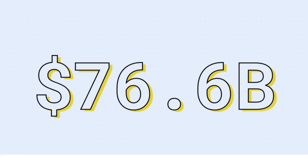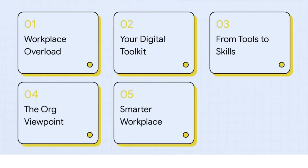And this isn't just a small personal frustration. This is a huge deal. The digital workplace market, it's projected to hit a massive $76.6 billion by 2027. That's how much money is being poured into trying to solve this puzzle. It really shows you how critical it is to get this right and how expensive it can be to get it wrong.